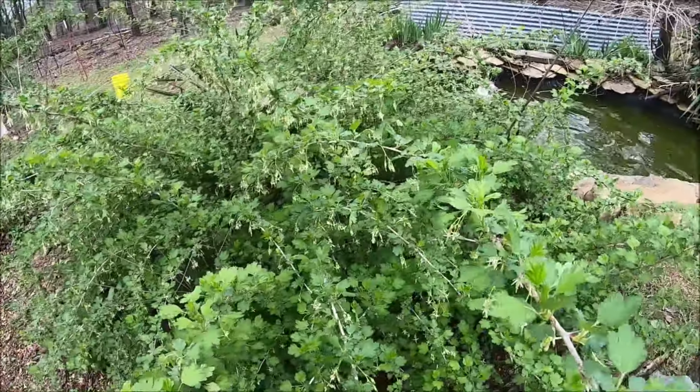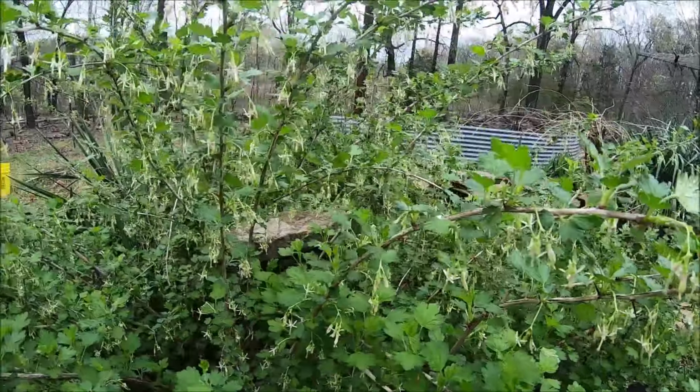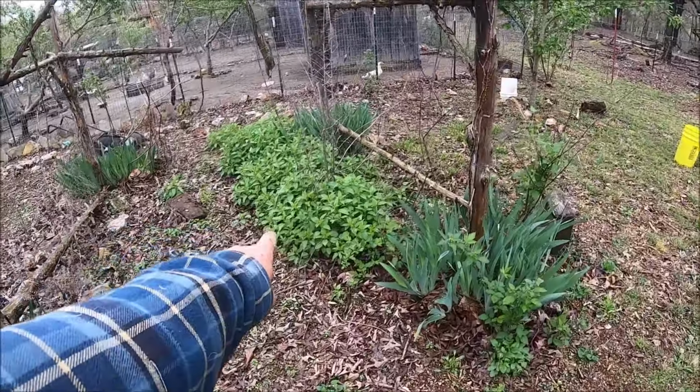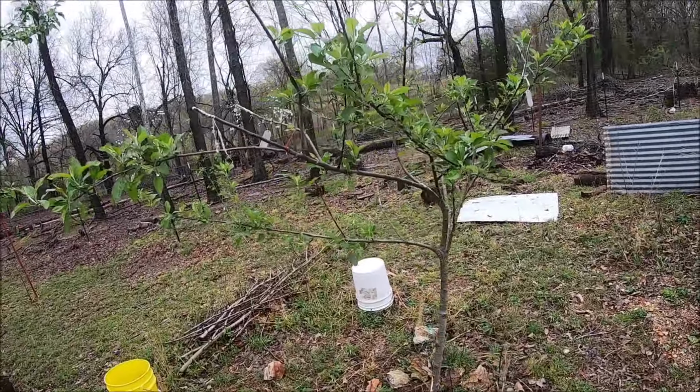Yeah, more gooseberries. Look at how hard those guys are flowering. That's a ton of flowers. That's going to make picking really easy. Oh, I got to harvest the stinging nettle. Gotta harvest that. Here's another apple.